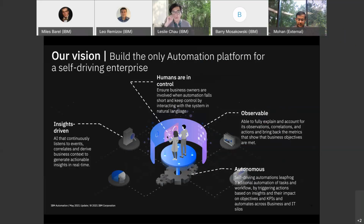And then finally, one really important aspect of self-driving automation, sounds ironic, but humans need to be in control. Just like when you're in your Tesla letting your car drive itself, or on a plane as a pilot, you need to be in control. You need to ensure that the business owners are involved whenever the automation falls short, or an exception has occurred and the human needs to interact with it.